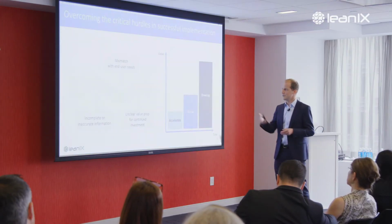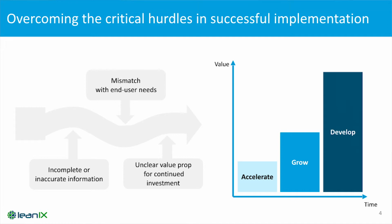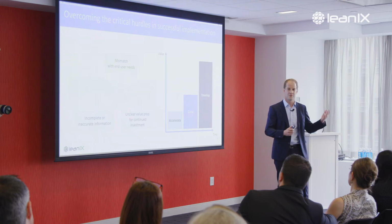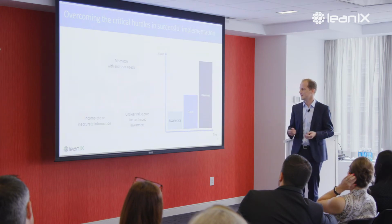So this is the starting point where we looked into those points that Andre mentioned and said, hey, there's a mismatch with the end user needs. Who's actually the end user of an EA tool? Is it the enterprise architect, or is it the community around the enterprise architect? Incomplete or inaccurate information: nobody logs in for a second time when at first sight he sees, yeah, this is old, this was a year ago or 2 years ago. And an unclear value proposition. These are all points that we are very sensitive about in customer success, to make our customers really successful.